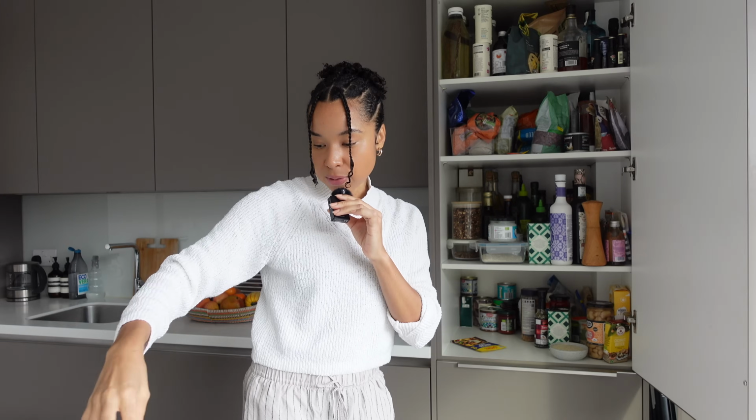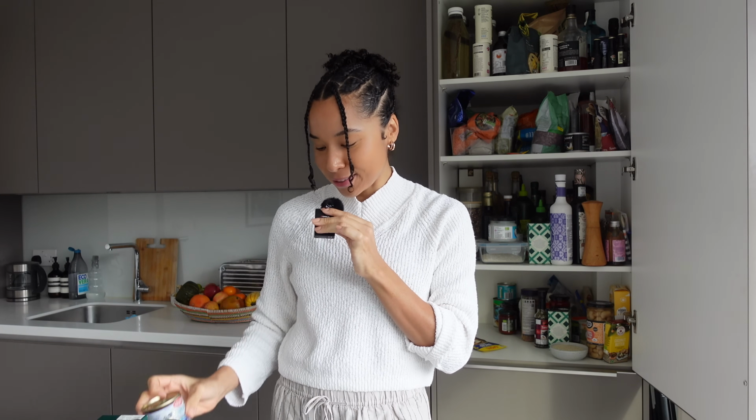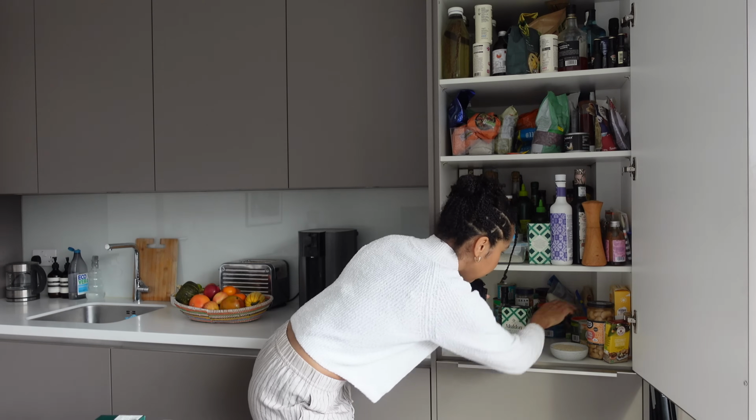Some beans, so some kidney beans, black beans, more red kidney beans. Every time my mum goes to France, she always brings me back this chestnut spread, and I don't really use it. So Mum, I don't know why, but it's just a thing that she always brings me back. Some jarred red peppers, which I love to have on hand.